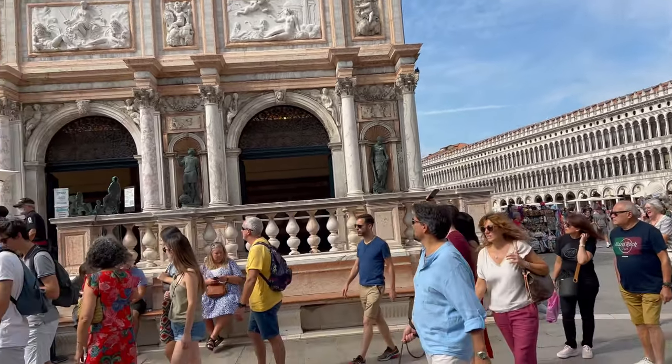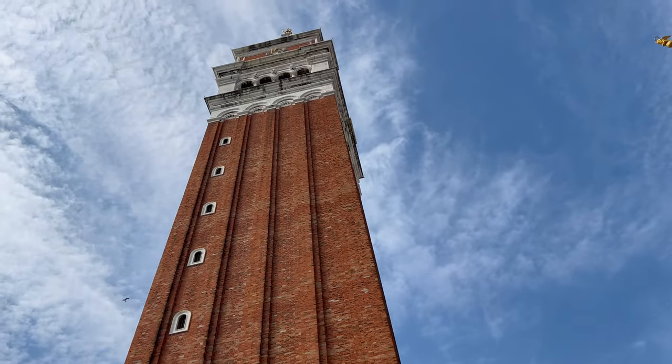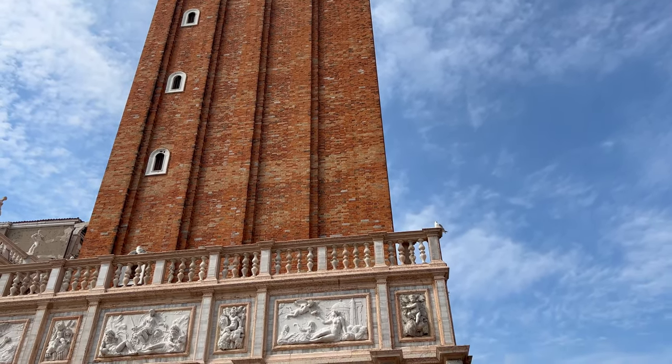So we'll make our way in there, and hopefully I'll show you the view from the very top, which is quite unique because this is the very highest building in all of Venice. Okay guys, so we're standing here in line, about to go to the tower. I'm not sure if it's stairs or elevator. We'll find out, but it should be a magnificent view from up top.